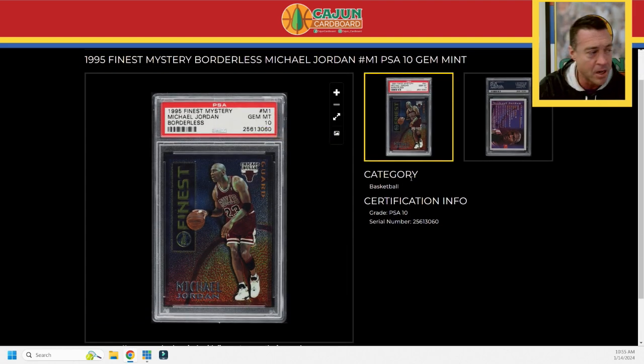Then I shelled out a few bucks for this one. This is the 1995 Finest Mystery Borderless. You guys know I get very confused. I'm from Louisiana, so I can't comprehend stuff real well. 95 Finest, 96 Finest, 97 Finest, all of that just throws me for a loop.